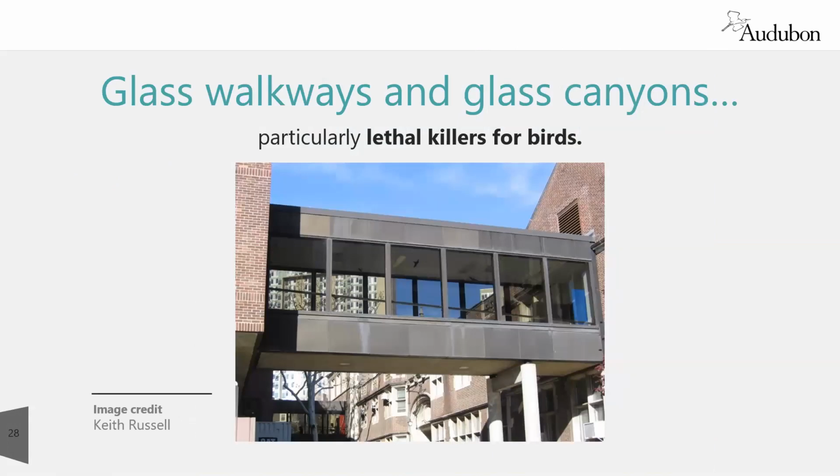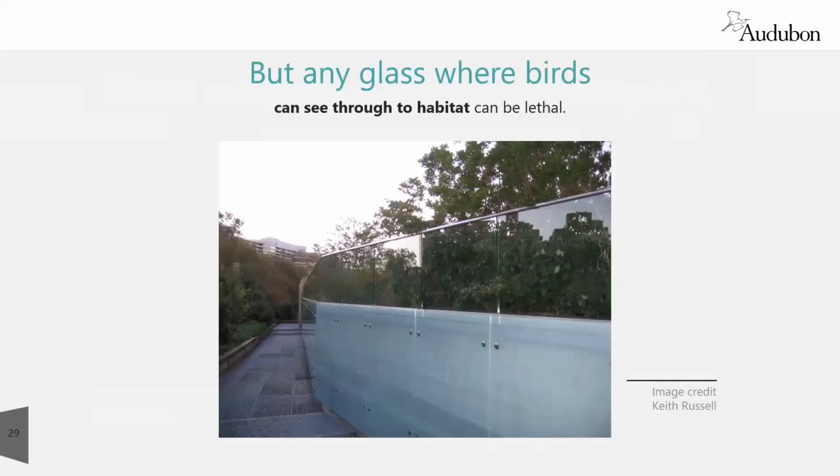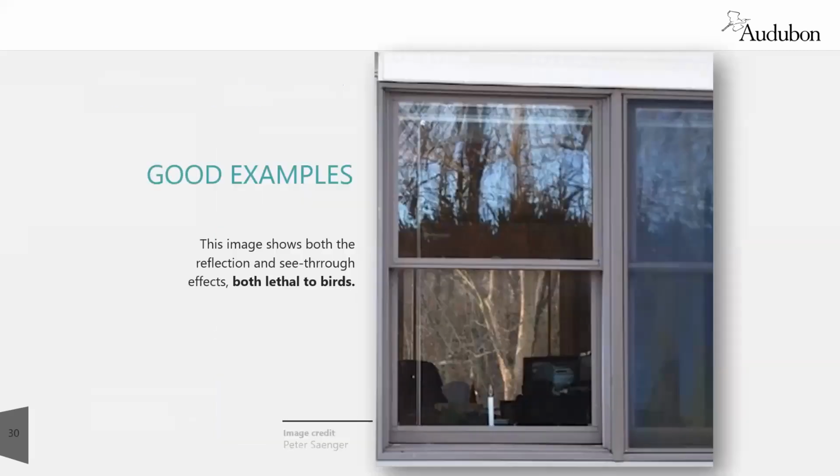Another killer of the birds are glass walkways at any level. I don't know of many around here besides maybe at the hospital, the Abington Hospital. Oh, that's the only one I know of, but I know they're around here. These glass walkways can be particularly lethal to birds. But any kind of glass structure that allows birds to see habitat through it can be lethal, including glass walls, noise barriers, bus shelters, and glass artworks that you see in the city.